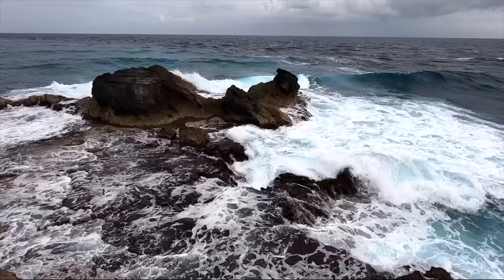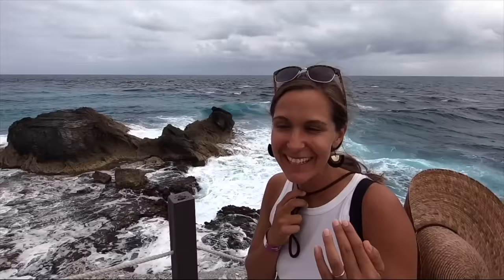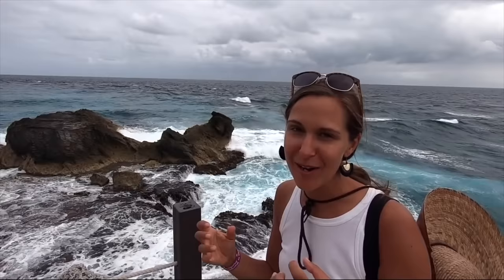The weather today is crazy. The waves are roaring. It feels more like we're in Ireland. Well, it's not cold, so I guess we have that. But just the way it's crashing against the rocks and the bright color of the water, it reminds me of Ireland, what I've seen of Ireland.